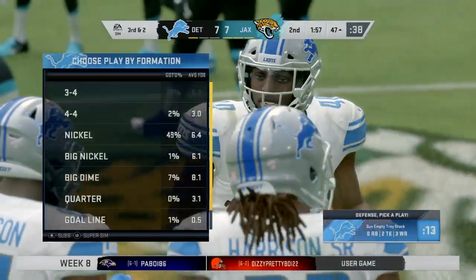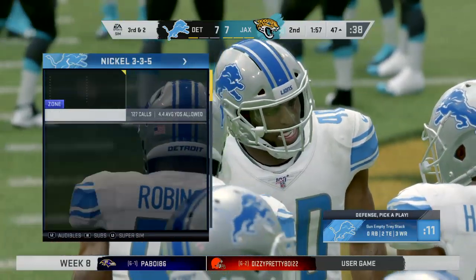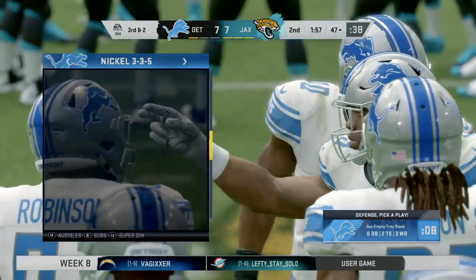A 2nd down pass play there, but it's incomplete. He was looking for James O'Shaughnessy as tight end, and it's 3rd and short.